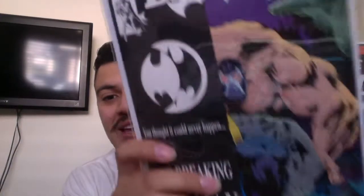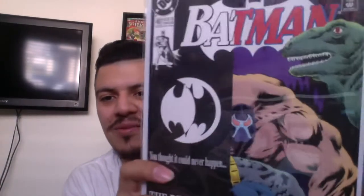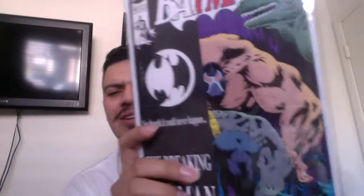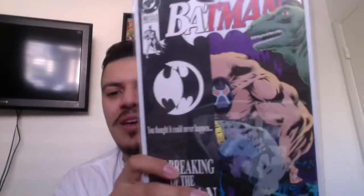And then I have another one right here, Batman 497. This is the Breaking of the Batman. So I'm really liking this cover a lot. Looks like he's in Batman's cave right there, and you can tell from the dinosaur. But yeah, this is how that villain should have been portrayed in the movie. He should have been a lot bigger, just like the comic books. But I still like the movie. It's one of my favorite movies, so can't say anything bad about that.